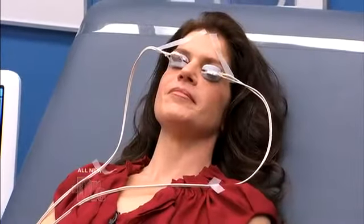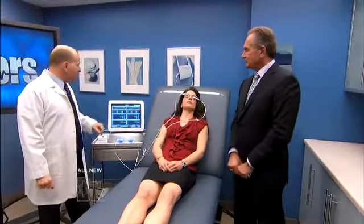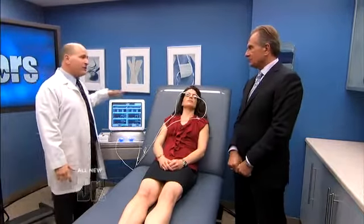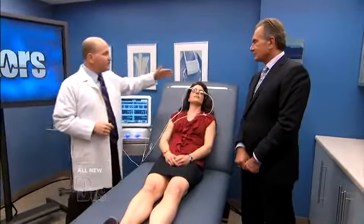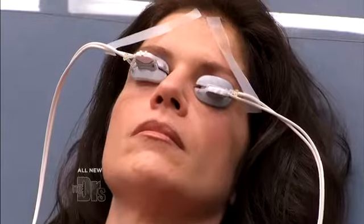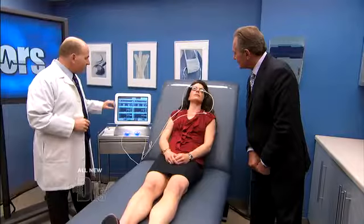Okay, and in Angela's case, you're fixing it right now. Tell us about that. We're going to start treating her right now. I'm starting a machine that is called Lipiflow, and this is the first treatment that is now FDA approved that goes to the root cause of this problem. Now, Angela has these activators in her eye, and I'll show you a close-up of what that does in a minute. But, Angela, what you're going to feel here is gentle warmth.